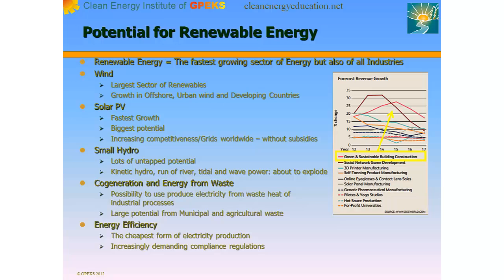Small hydro, there's still a lot of potential for small hydro projects in the developing world. Most of the good sites, the cheap sites, have been developed, but in the developing world, this is a different story. There's still a lot of potential, and especially for run-of-river type projects, what we call kinetic hydro, just using the movement of the water, as well as energy from the tides and the waves. This is about to explode. There's right now a convergence of technologies, and I think some very innovative technologies coming out.